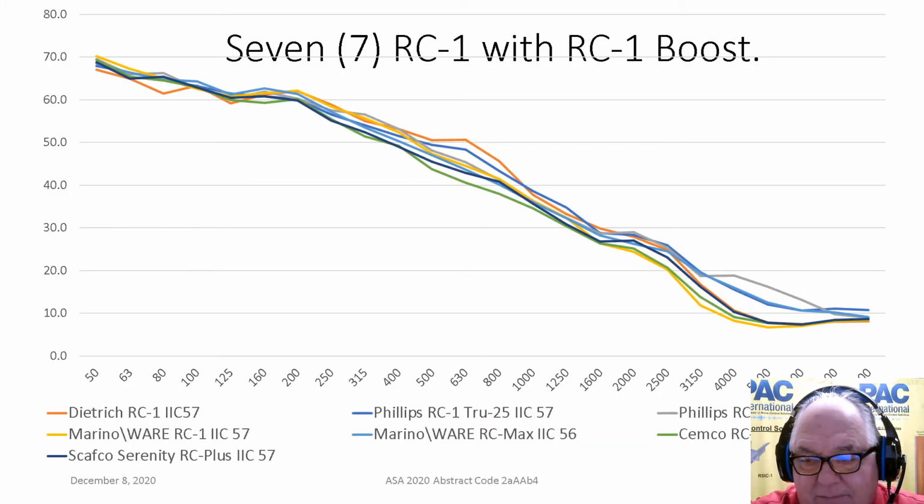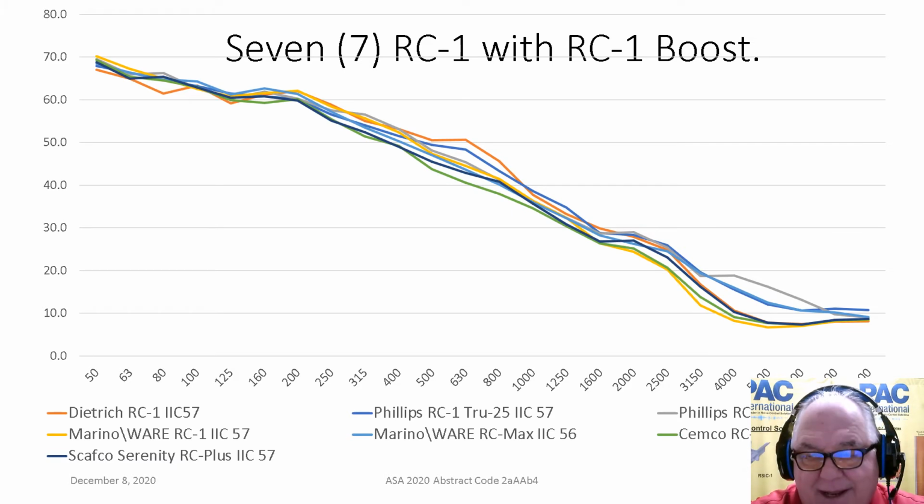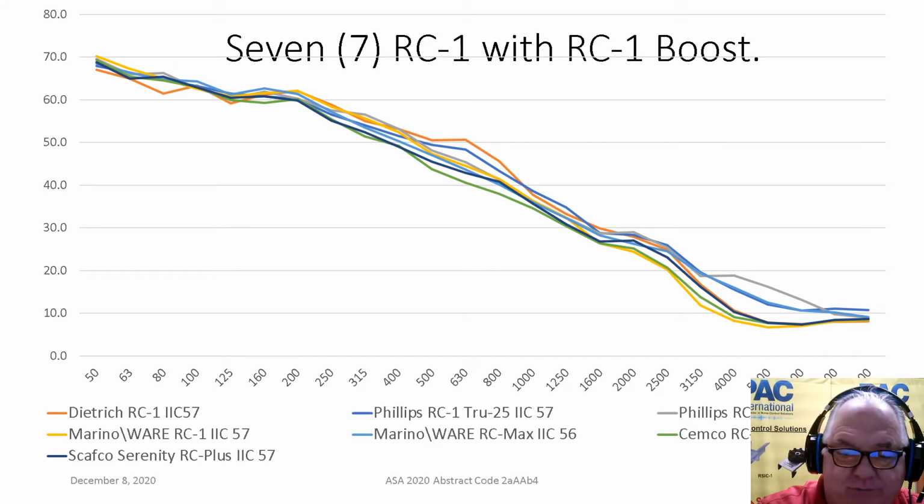Here's a graph plotted at 1/3 octaves of the 7 RC1s with RC1 Boost. The orange line represents Dietrich RC1, the yellow line Marinoware RC1, the dark blue Scafco Serenity RC Plus, the medium blue Philips RC1 True 25, the silver line Philips RC1 Max, the green line Semco RC1, and last, the light blue line Marinoware RC Max. 6 of the 7 had an IIC of 57 and 1 an IIC of 56 as reported prior.